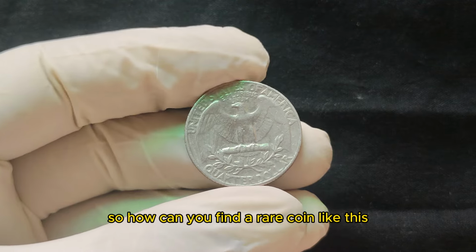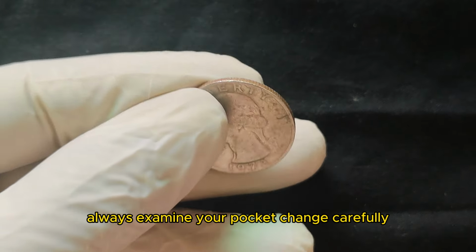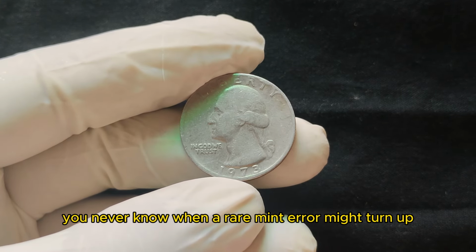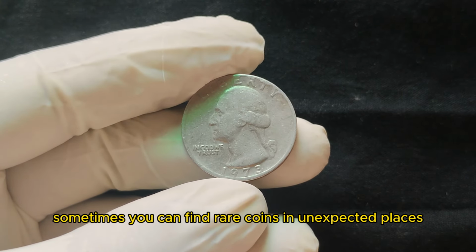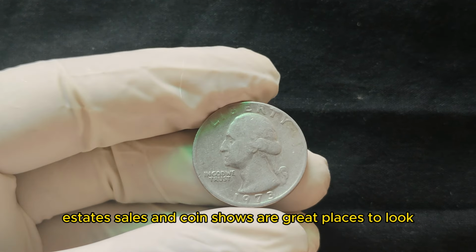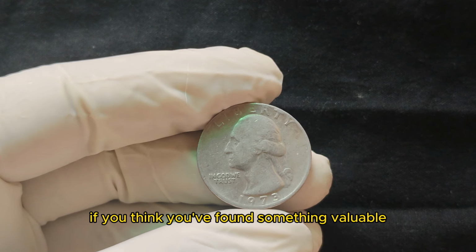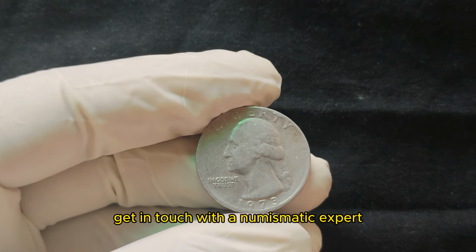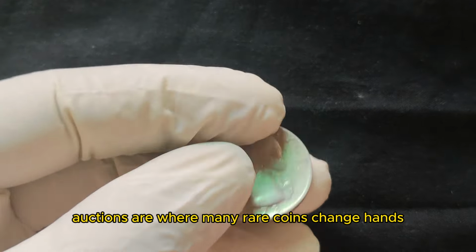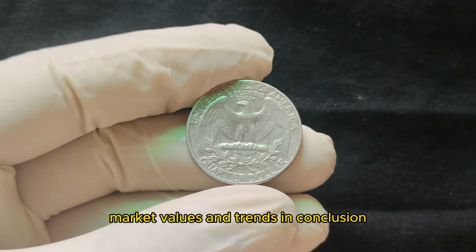So, how can you find a rare coin like this? Here are a few tips. 1. Always examine your pocket change carefully. You never know when a rare mint error might turn up. 2. Sometimes, you can find rare coins in unexpected places. Estate sales and coin shows are great places to look. 3. If you think you've found something valuable, get in touch with a numismatic expert for a second opinion. 4. Auctions are where many rare coins change hands, so they're a good place to monitor market values and trends.